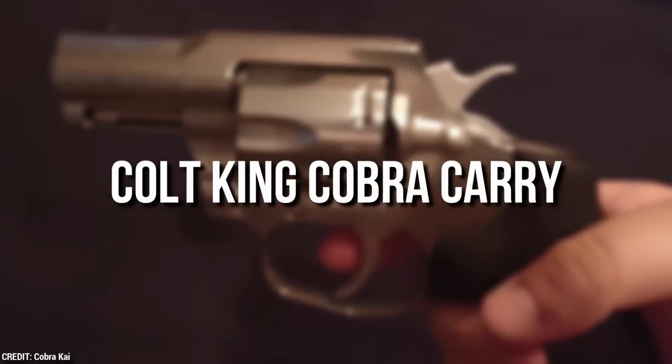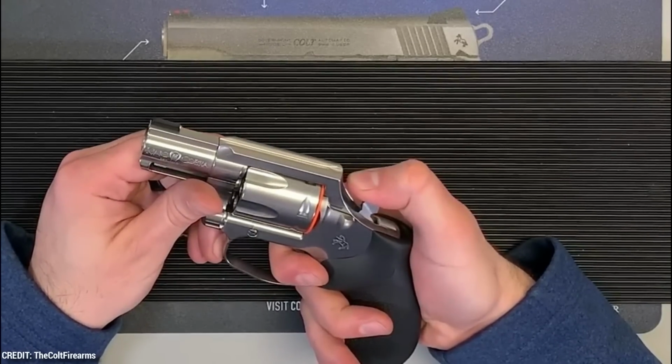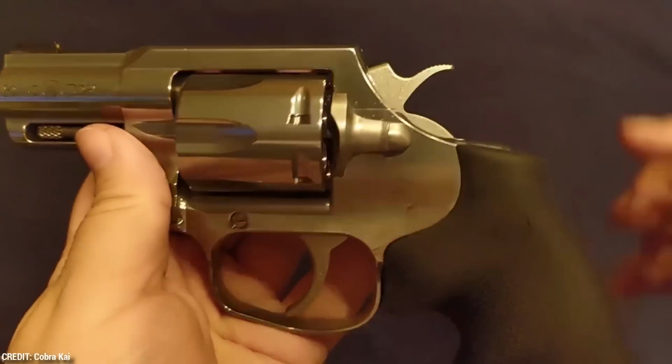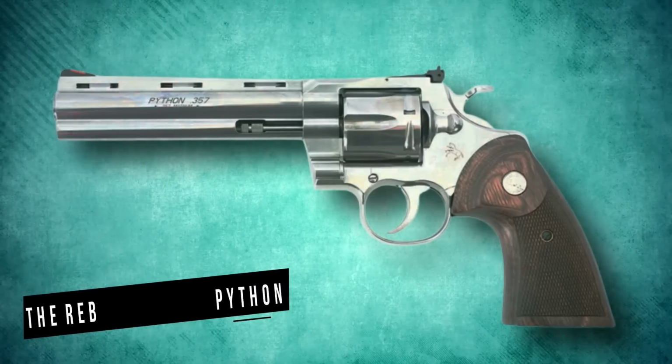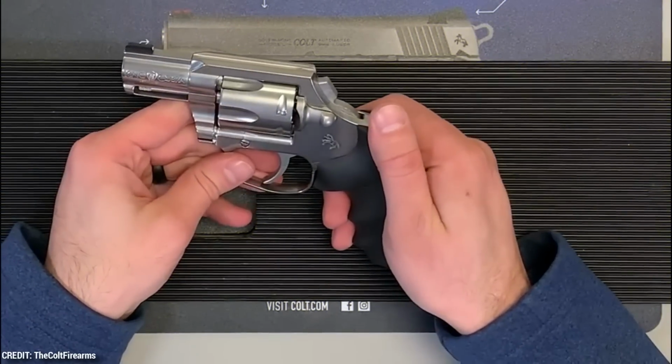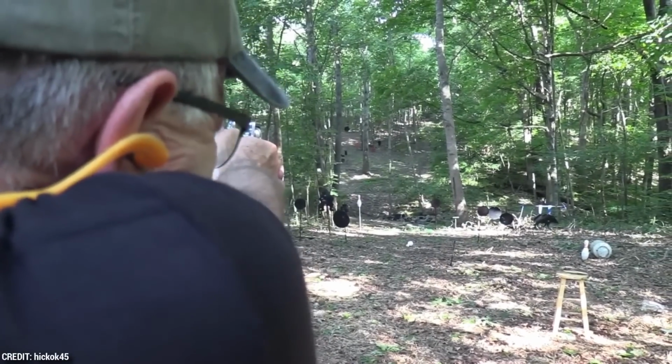Colt King Cobra Carry. We surely think that the Colt King Cobra deserves more hype than what it actually has. This is because the stunning features of this revolver were overshadowed by the reboot of the Colt Python. Don't get us wrong, the Colt Python is a great gun, but the Colt King Cobra has a special place in our hearts. The gun is made entirely out of stainless steel. It also has a full-sized grip. The gun is also very fast and accurate.